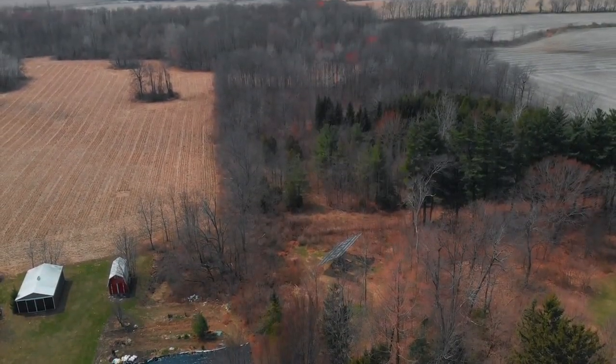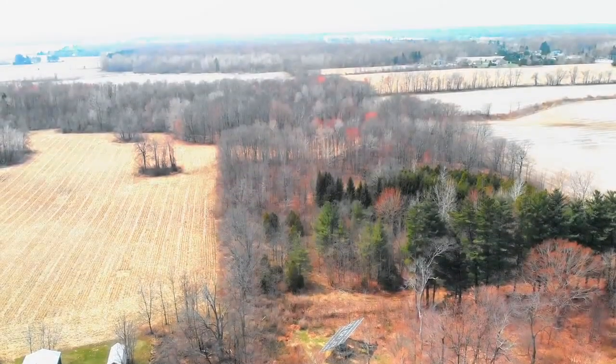This property is gorgeous, and it's perfectly located as well. It is just 10 minutes from the beaches of Lake Erie and 25 minutes to South London.